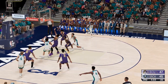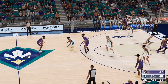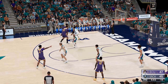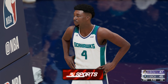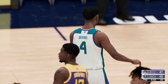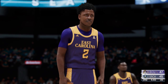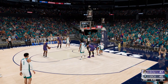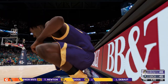Pridgen. No good. And Jaden Gardner with the board. Here's Tristan Newton. Newton for two. And a foul on Mike Okoro. That's his third. And Tristan Newton is at the line. Newton's going to hit the free throw.